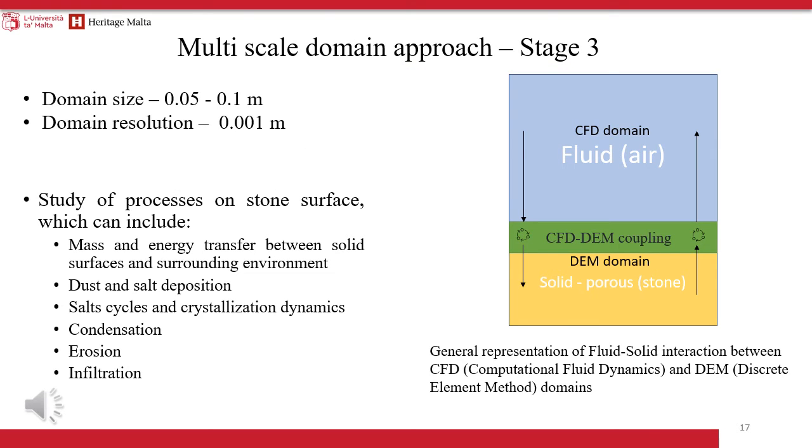In stage 3, in the microscale, the aim is to study the processes near the wall. In this stage, integration of the discrete element method with computational fluid dynamics is being proposed in order to study mass and energy transfer between solid surfaces and the surrounding environment, thus salt deposition, salt cycles and crystallization dynamics, condensation, erosion, and infiltration.